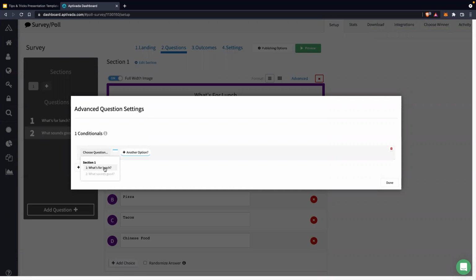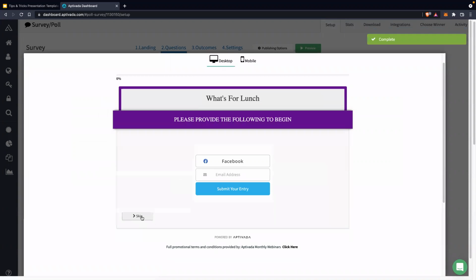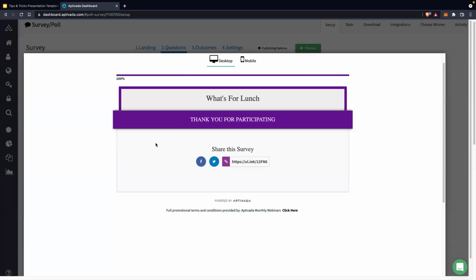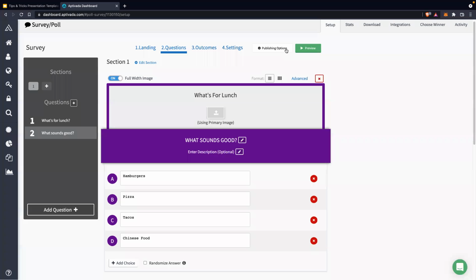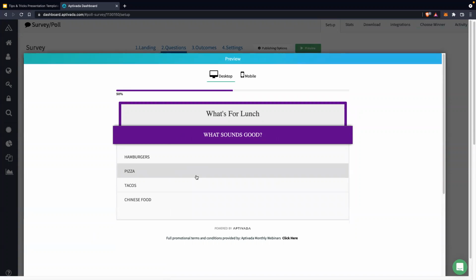Now, whenever you add a conditional, you got to kind of think backwards. You have to think, what did they answer that's going to get me to this next question? So this is easy for us to think about right now because there's only one question, what's for lunch? And the choice, if they say no, then it's going to take us to this question. So what does that look like in a preview? Real quick, I'm going to click the skip button, and we do get this question a lot with that skip button. It's not present on live surveys. It's only present on previews so that you don't have to fill out your information. So if I click yes, it's going to completely bypass that next question. But if I click no, I think you all know what this will do. Then it's going to ask us the questions of what sounds good.